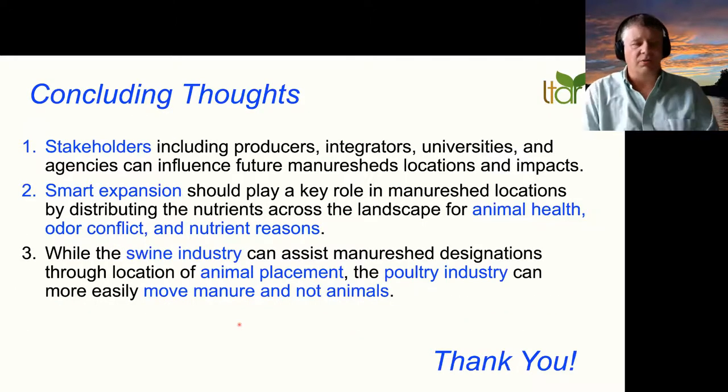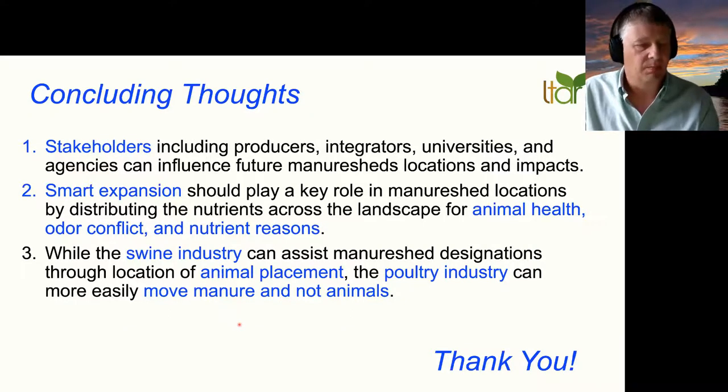So some concluding thoughts, right? Stakeholders are very important. I think this helps to tie together all the things that our other speakers talked about, right? The producers, the integrators, the universities, the agencies, all can influence future manure shed locations and how we think about expanding. Smart expansion should play a key role in manure shed location by distributing nutrients across the landscape, but not just based on nutrient reasons. We also need to consider the animal health and odor conflict, those social aspects that come into play.